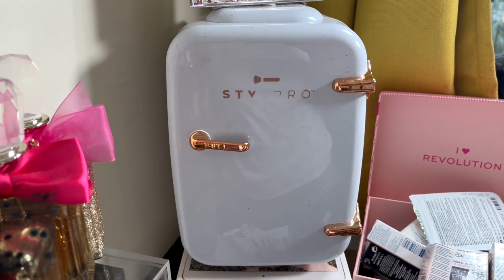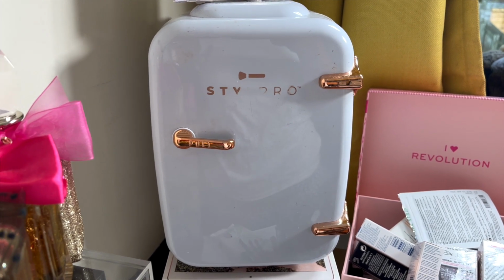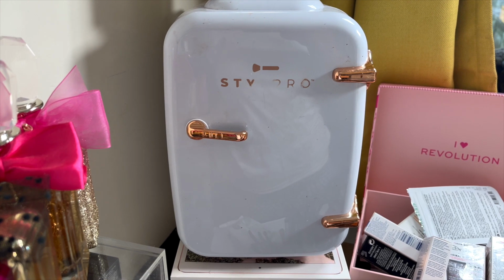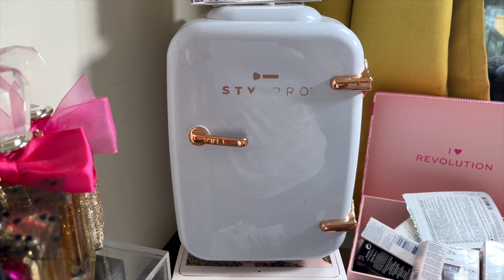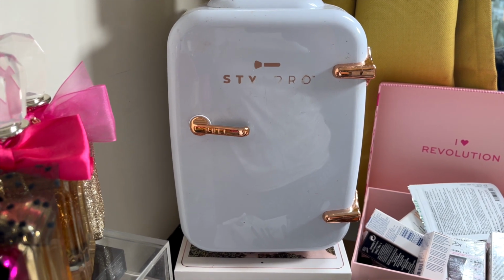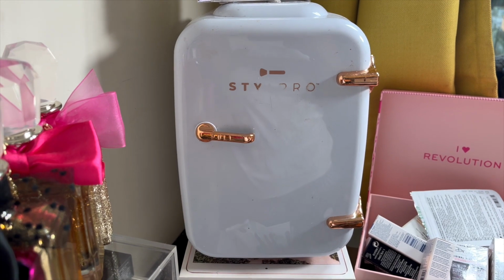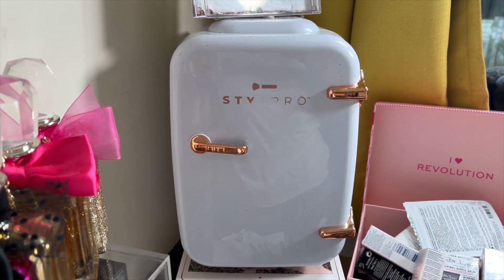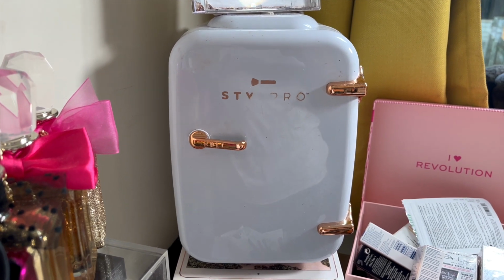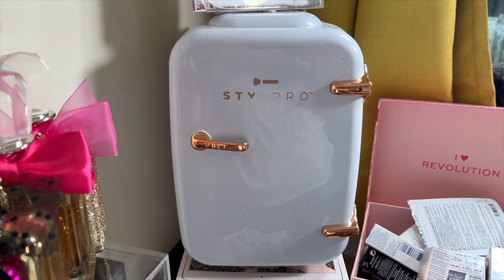Honestly, a makeup fridge is the best thing. You can store your drinks in there if you're the type of person that loves that. I'm actually going to start doing that this year because I do like to have a little drink when I'm recording, and sometimes breaking the recording to go downstairs is a pain in the ass. So I am going to start storing some drinks in there. But if you love face masks, moisturizers, all of that good stuff, get yourself a fridge, girl. It's 2022. Just live a little, enjoy yourself, you know?